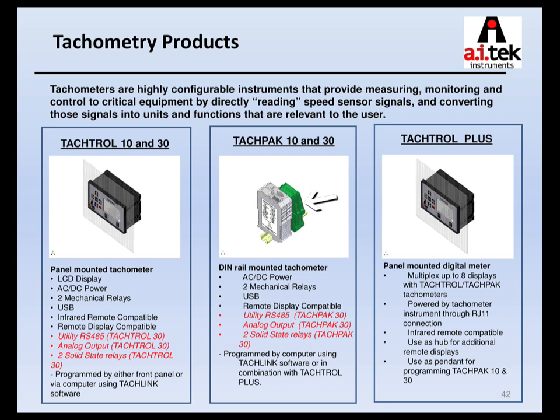And so the TAC Pack has no display, no keypad, is mounted on DIN rail, runs off the same AC/DC power, has mechanical relays, USB, and is remote display compatible. And again, the up option adds the RS-485, the analog output, and solid state relays.